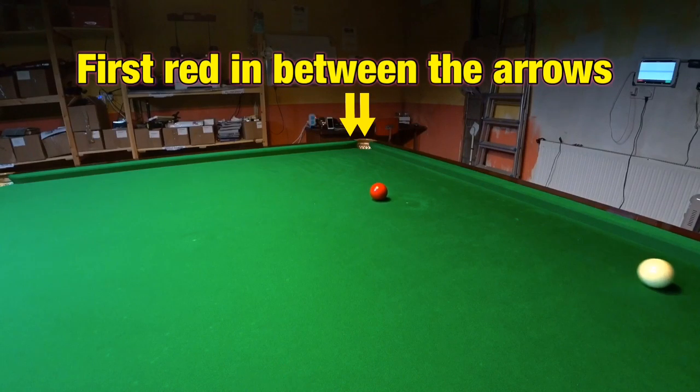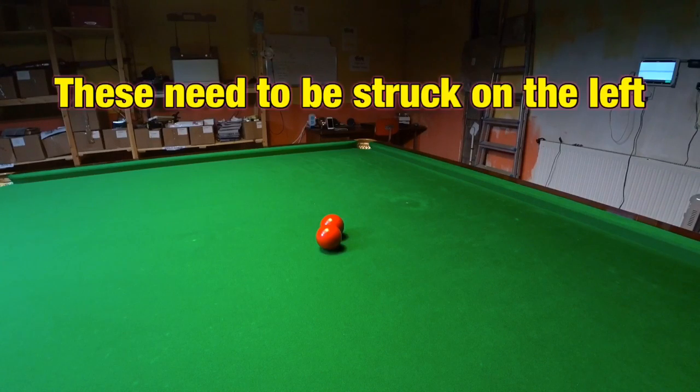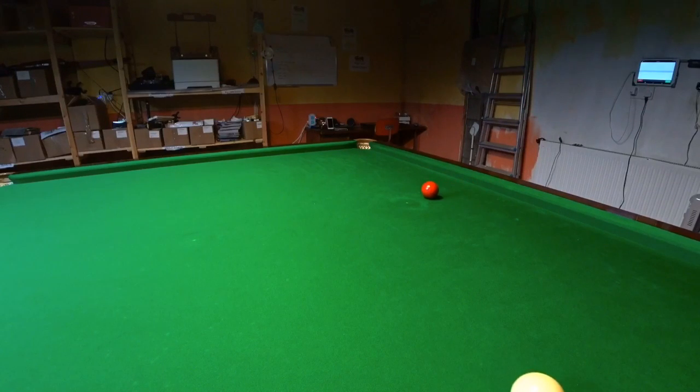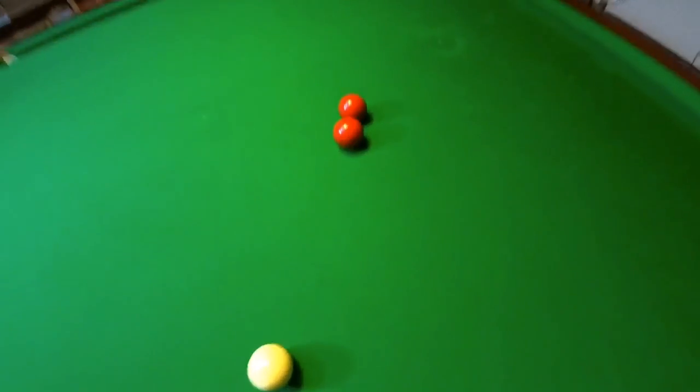I then try to use my regular technique to aim for this point, which is a lot harder when the reds aren't as straight. However, when the reds are closer together, they tend to react differently. Hitting the reds on the left like this, they tend to move as one unit towards the pocket. So to successfully make this plant, I have to hit the first red on the left-hand side to get the second red to move successfully to the right.